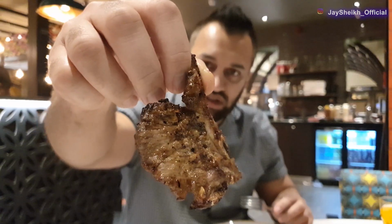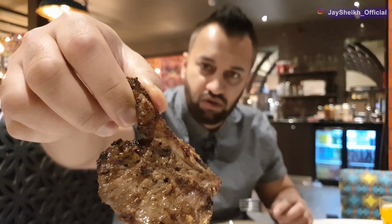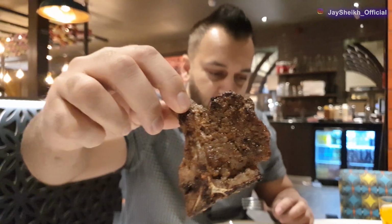Guys, look at the chop. I haven't even tried this yet, but look at the juices on that. Look at the charring, I mean, it's really beautiful. Charring on that. So let's try this now. So, trying the chicken now. Nice, flavorful, perfectly cooked that.